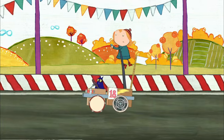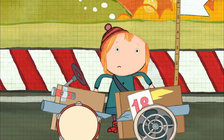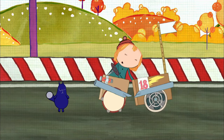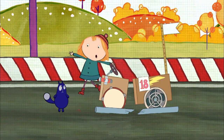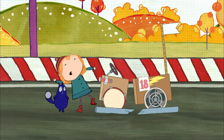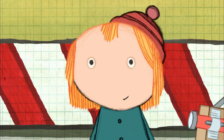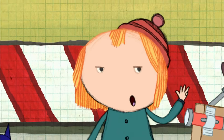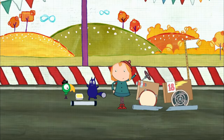Whoa! My marble. Ow. The cylinder that held our car together is broken! That pig is near the end. He's almost at 20! Without a cylinder, there's no way we can keep our car together! And the pig's about to win! I am totally freaking out! Cat's right. I should count backwards from 5 to calm down. 5, 4, 3, 2, 1!